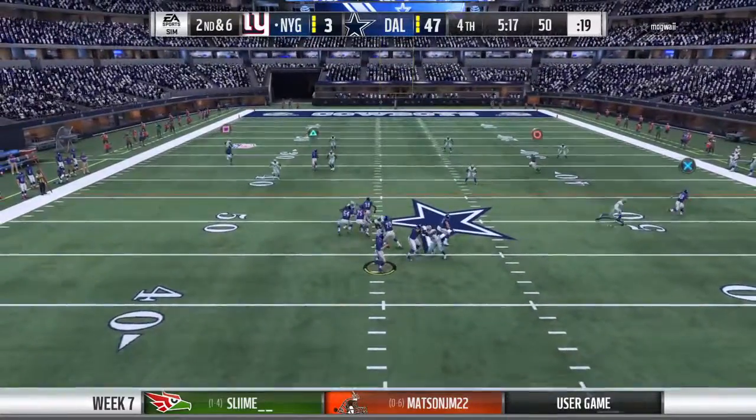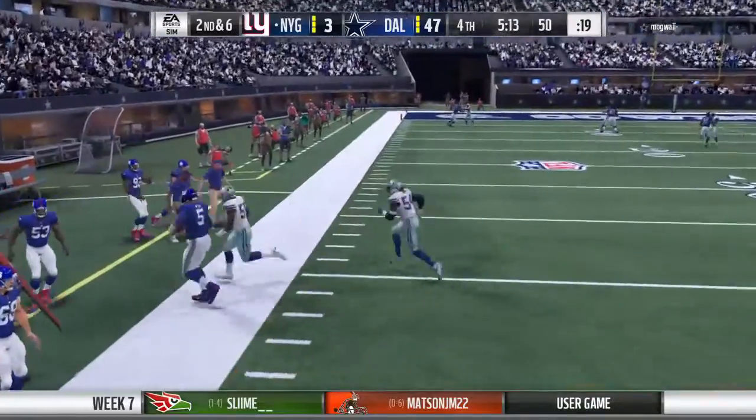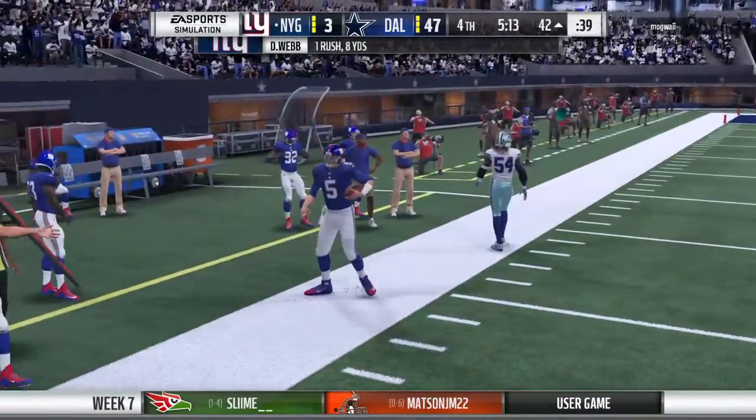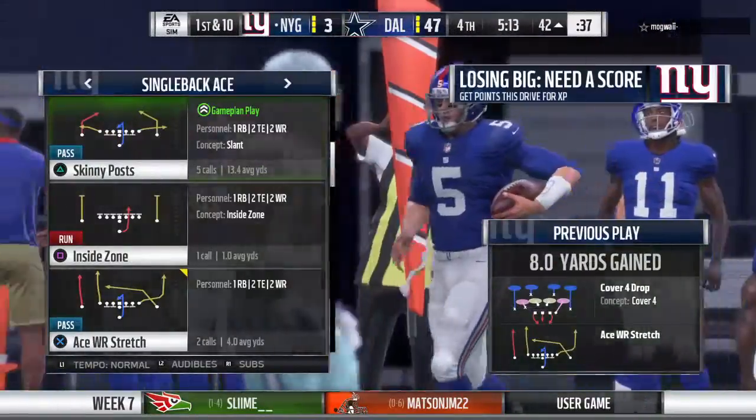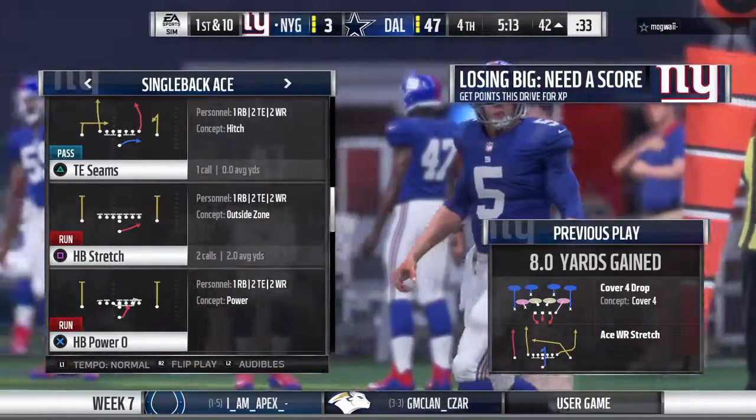From the midfield stripe, they'll look to throw. Buying time to his left. And he's got this down a yard or two shy of the 40 before he's out of bounds. Nowhere to go downfield, but he's able to get out of bounds and stop the clock here with a first down.